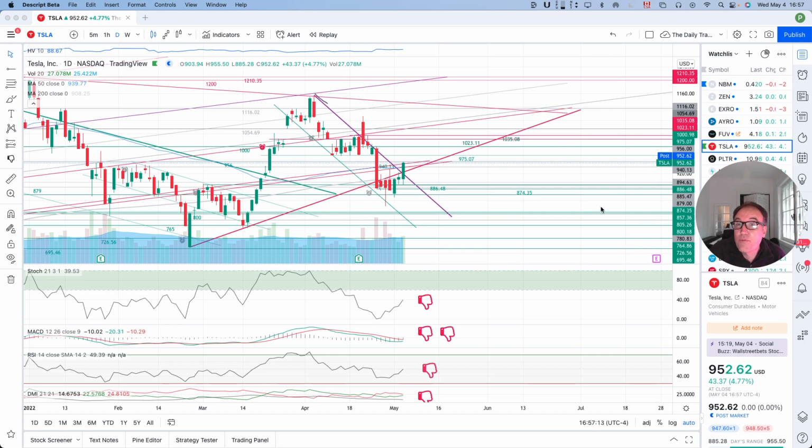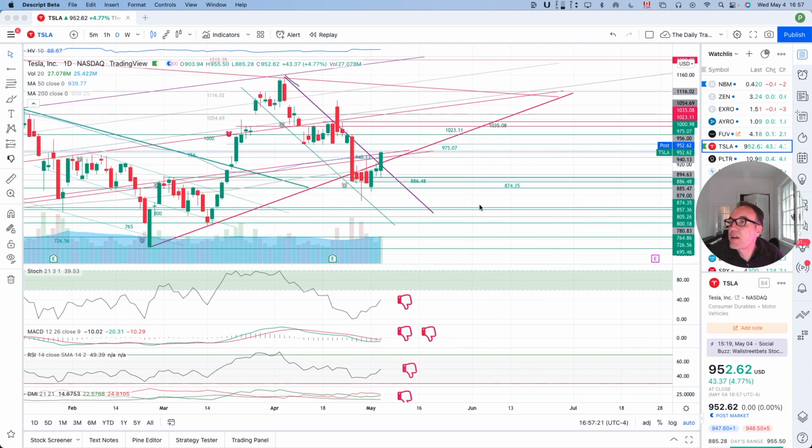Okay, so Tesla, a nice move today, up $43.37. That's good for 4.77%. Closed at 952.62. Post-market, we are even, Steven. So let's look at what this looks like on the chart.